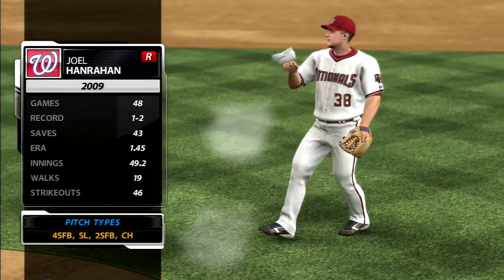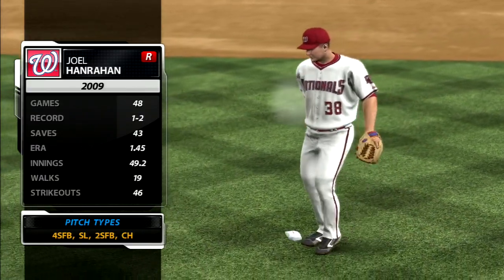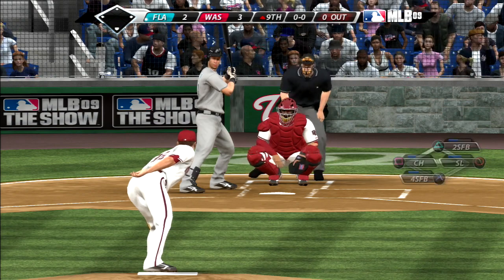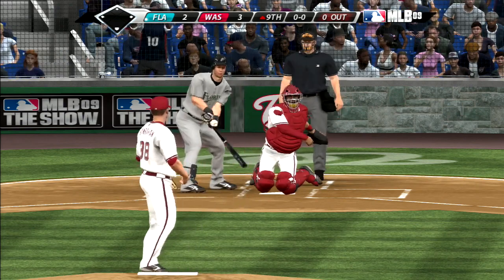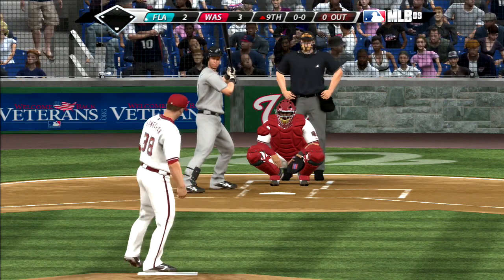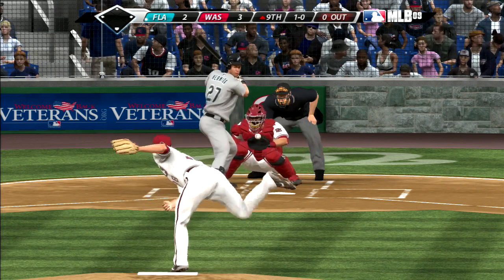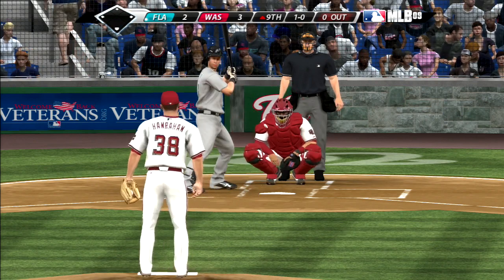Ninth inning save situation on the books as they'll turn it over now to the closer, Joel Hanrahan. Jeremy Hermida will stand in, needing to get things started here in the top of the ninth. Ninth inning underway as the first pitch misses for ball one. And these guys could really use a leadoff base runner here. And a fastball here that's taken for ball two. And he's not going to swing at borderline pitches. He knows what his assignment is.